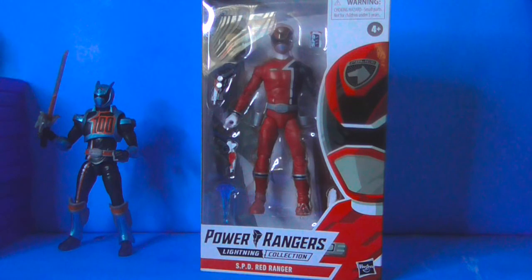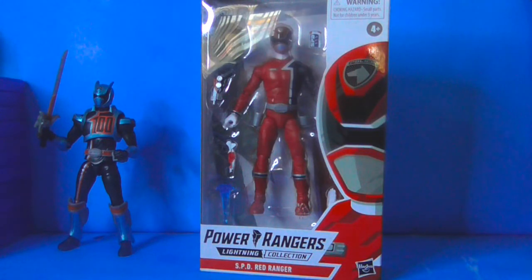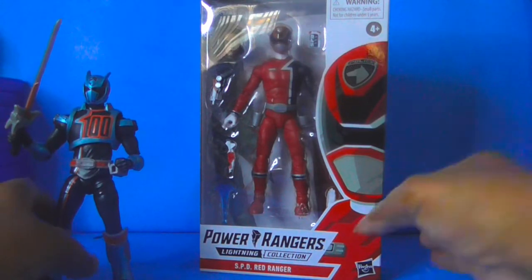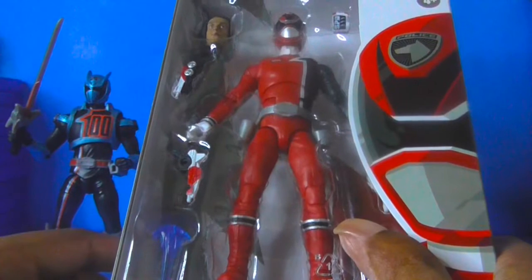Now that I've gotten two of SPD, and I finally got the Red Ranger, because I've been wanting to get SPD Red for quite some time since last year, here I am now with him along with Doggy Kruger, the Shadow Ranger. Yeah, I know, I should have gotten Jack earlier. Now, let's take a look at Jack a little bit in box form before I open him up.